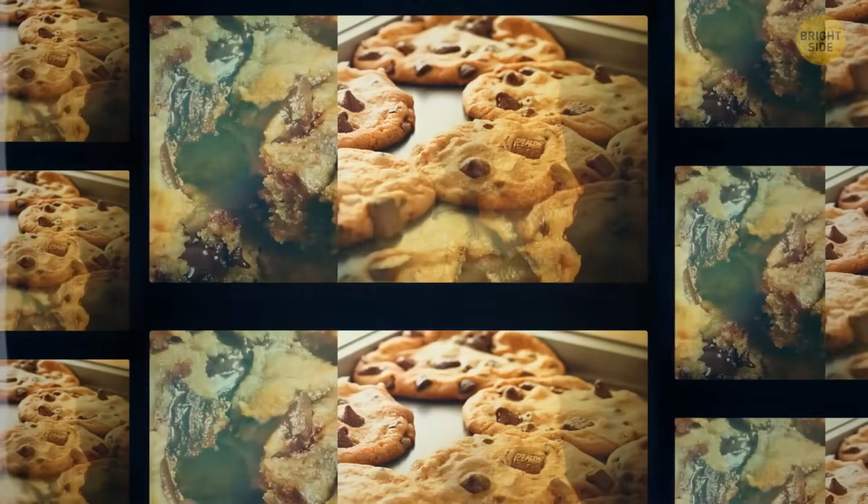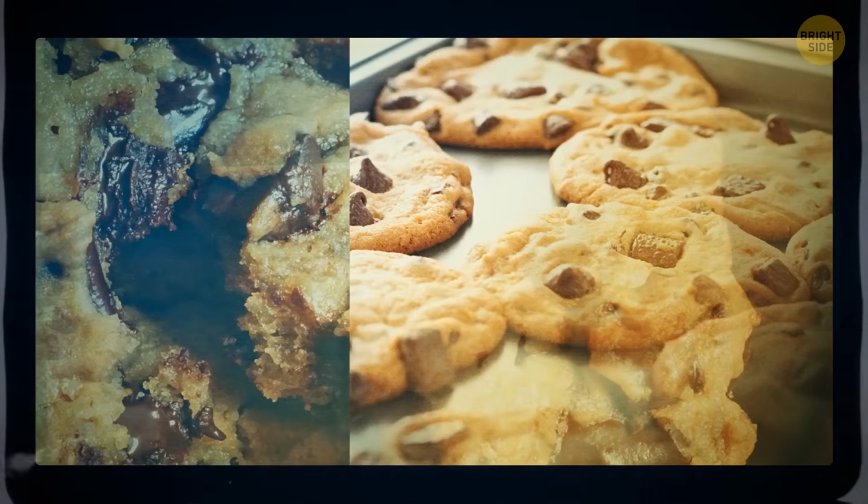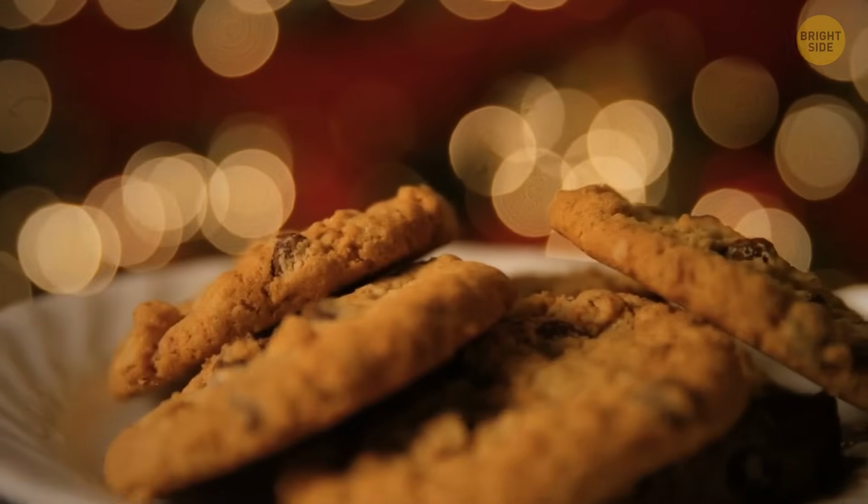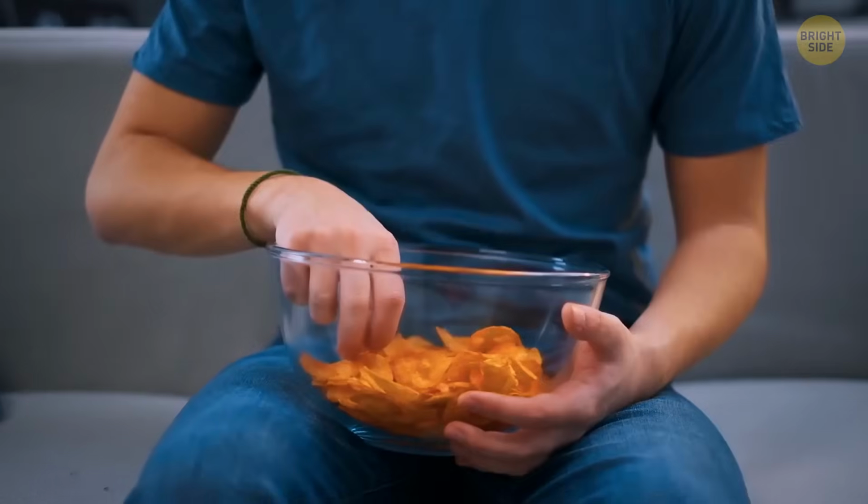Things didn't necessarily go as planned. But hey, it's great they didn't, because this is how she invented this modern dessert we now can't get enough of. And speaking of popular snacks, the potato chip is even younger than the chocolate chip cookie.